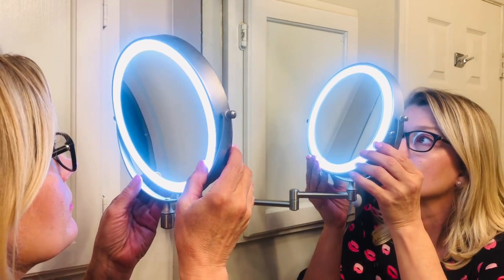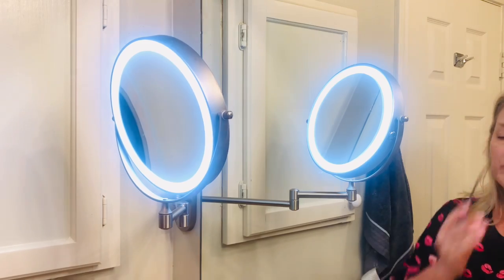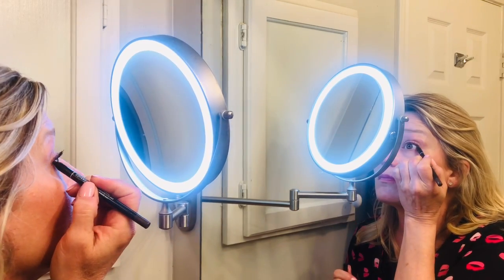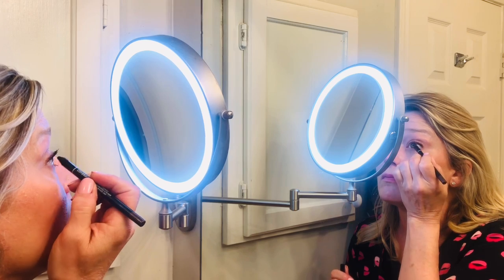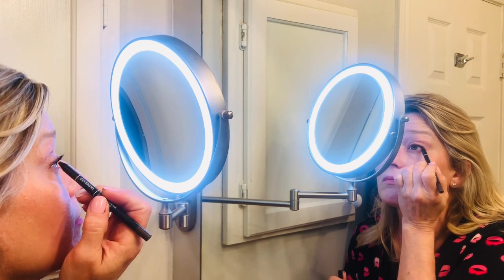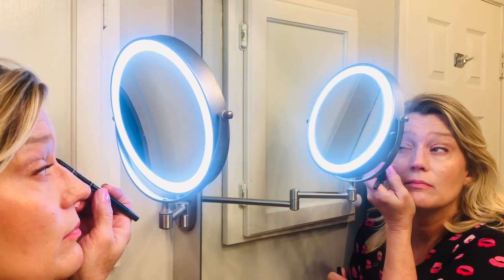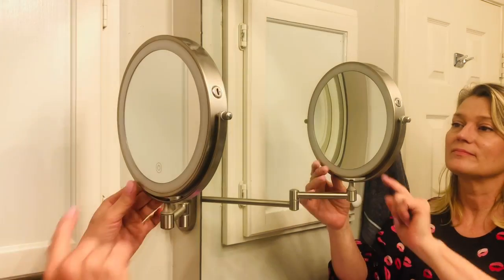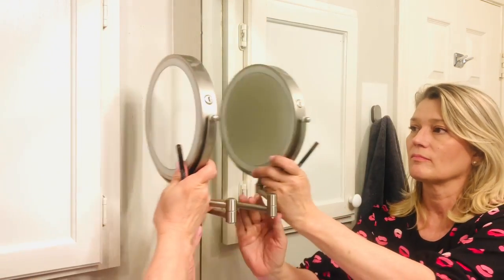The first side is a normal mirror, and then you flip it over and we have a 10x magnification. I used to think that I needed different makeup because it just wasn't applying correctly, and now I realize I really just needed the magnifier mirror. It makes everything so much simpler, and I feel like the outcome is exactly what I wanted.